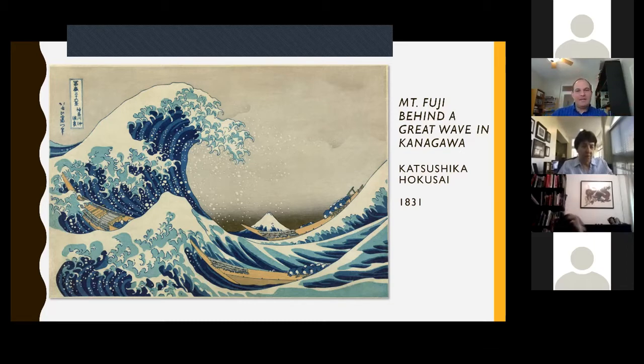This painting, of course, you may well have seen this image before. It's been widely disseminated. It's very famous. In some ways, it even represents Japan, right? Like if there's an exhibit of something Japanese, this is like the banner image, right? In many cases. This image has fascinated connoisseurs for centuries. And for good reason, I think.